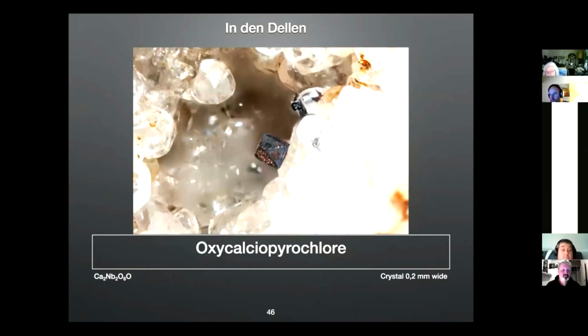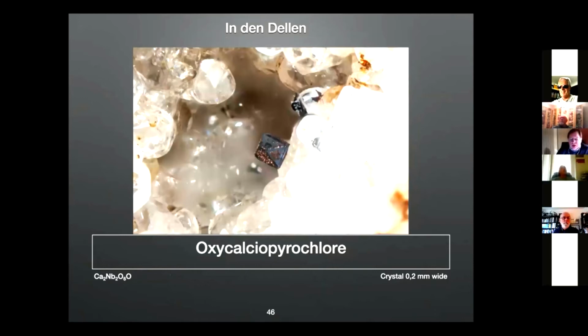Oxycalcium pyrochlore. Pyrochlore crystals are without any exceptions always tiny, and in the Eifel as tiny as this one, 0.2 of a millimeter, you can see. Regular pyrochlore is transparent, yellow or orange. This opaque and brown variety used to be called betafite, but that was renamed by the IMA in 2010. Before you ask, I don't know what causes the color and the opaque habit, but it's oxycalcium pyrochlore officially.